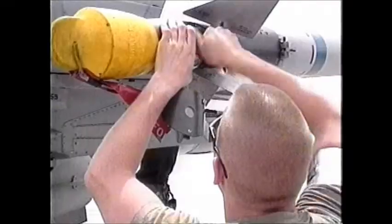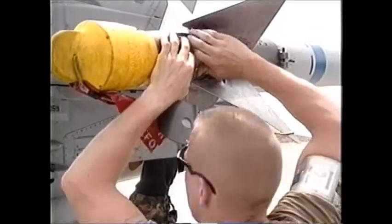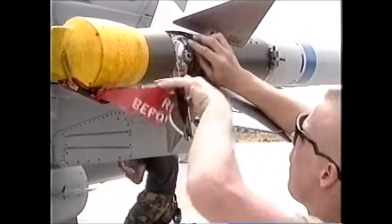F-15s from Eglin, Florida acted as the aggressors with support from the ground in the form of surface-to-air missiles. At times, as many as 60 jets combined forces to bring the hostile forces under control. They were greeted with MiG fighters, surface-to-air missiles, and other assorted anti-aircraft weapons.